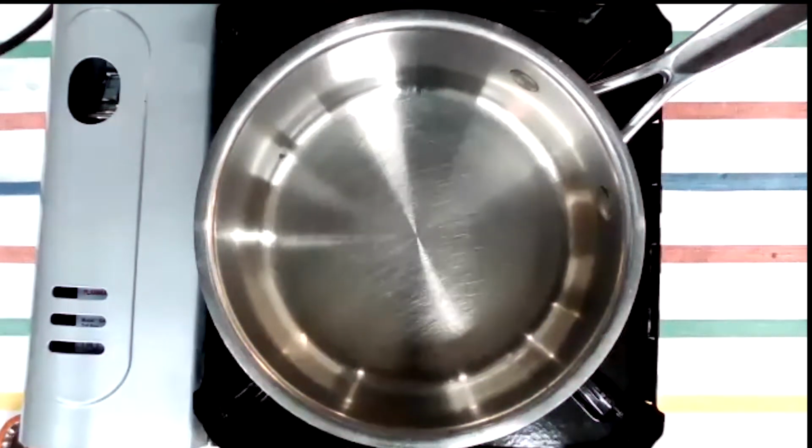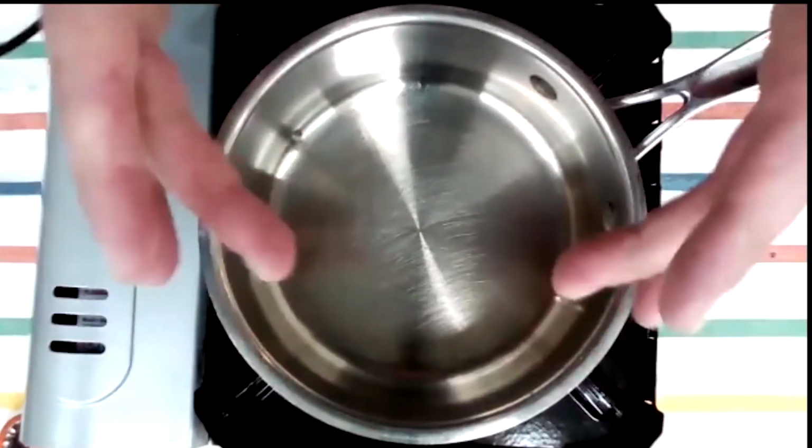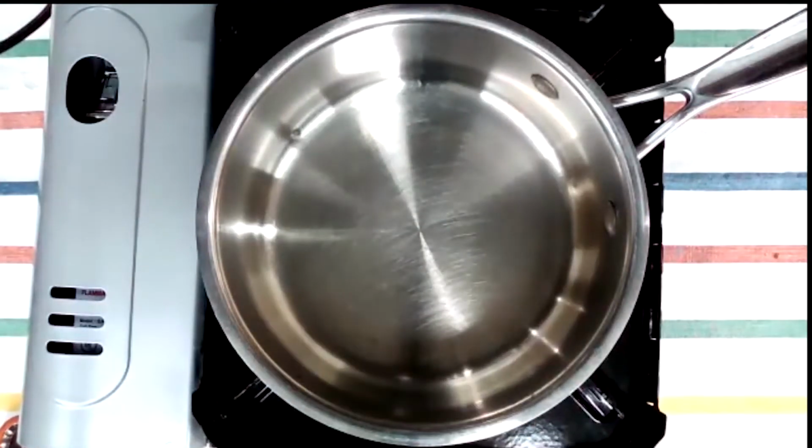You just need to know that the more surface area you have, the faster it's going to cook and reduce down for you. So if you're not using this exact size, if it's got a smaller diameter than 1.5 quart, it might take a little longer. If you're using something wider, then it will go quicker.